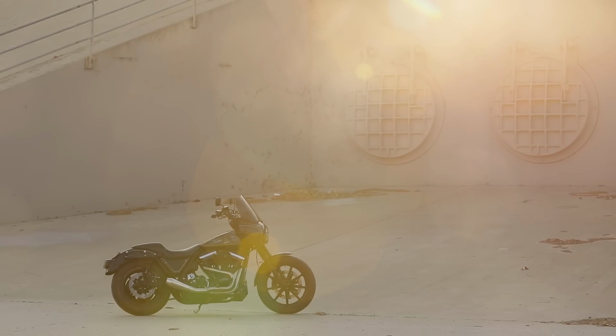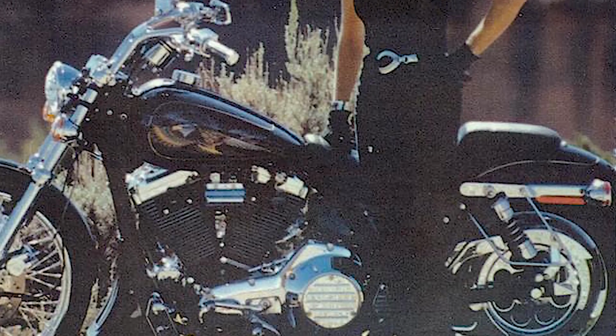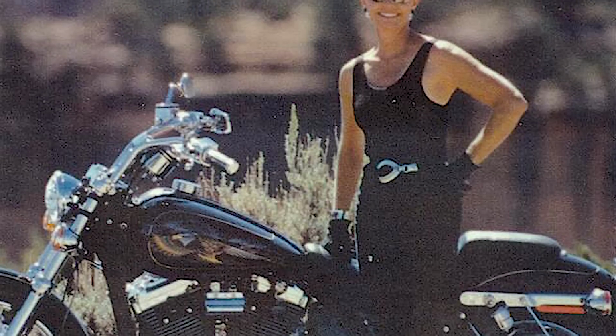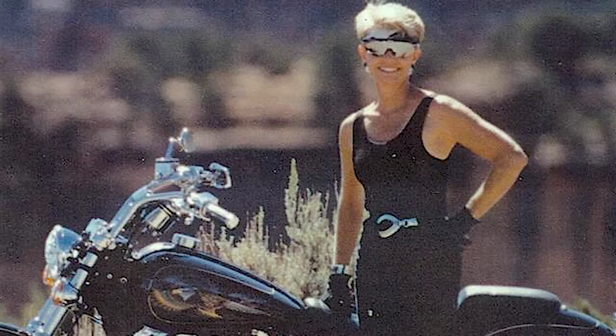I'm Lisa. I'm from Long Beach. I have a 1993 FXR. I think my dad got me into riding motorcycles in general because he bought my brother and I some little Kawasakis when we were kids. But as far as Harleys, it was definitely my mom's love of the brand. This was her bike, and it stayed in the family all these years and ultimately ended up with me.